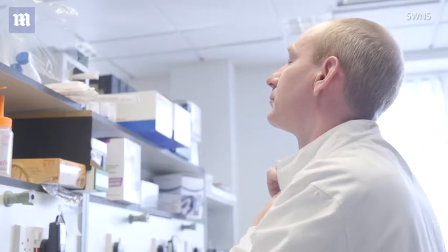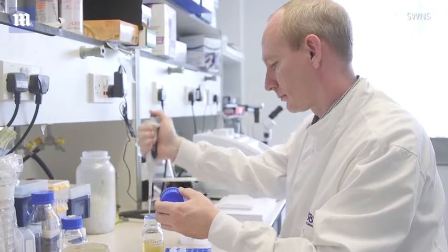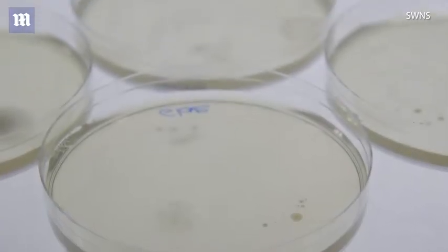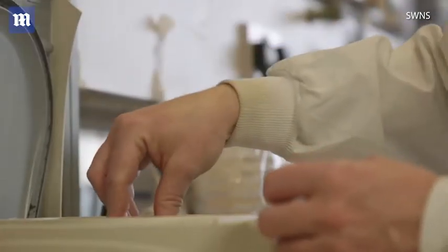Looking at this sample, there's clearly a number of different bacterial types. There's evidence of a Pseudomonas colony on one of these. I think this one here is Pseudomonas. What we also found, things like Salmonella and E. coli, and MRSA. These are pathogenic bacteria. Pathogen is basically a bacterium that will cause disease or fungus that will cause disease.